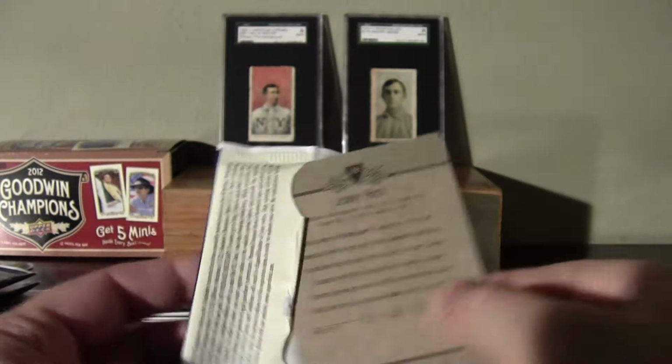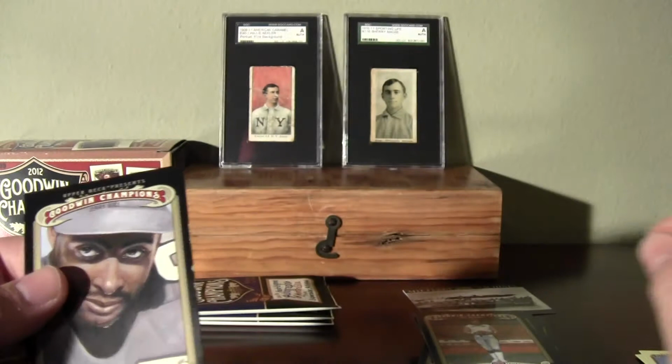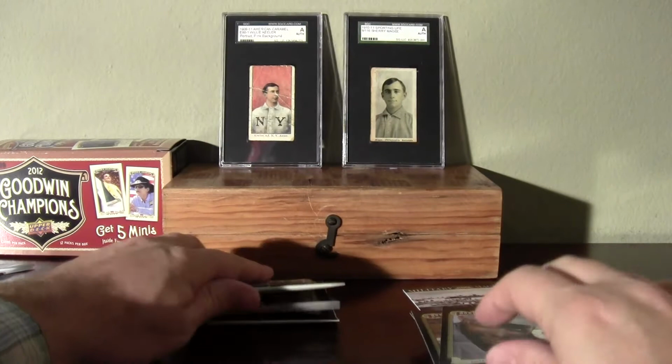So, one of the nice retro products. Unlicensed. There's a cool Dan Marino card. Upper Deck, there's a soccer mini. And a Jerry Rice. That's a nice one. Alright, 3 more packs to go.